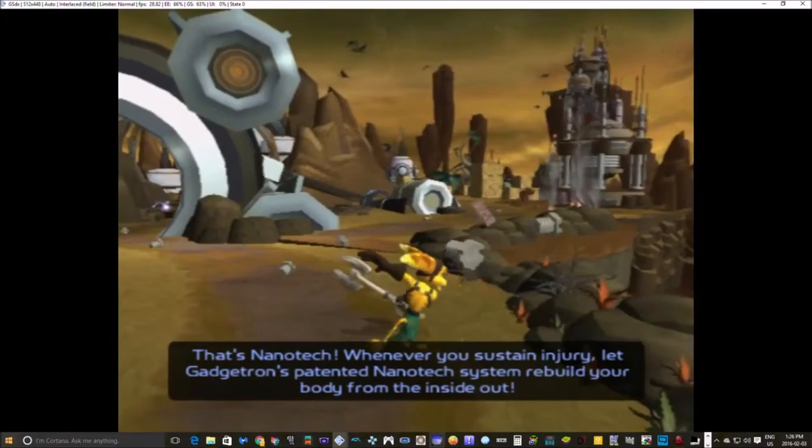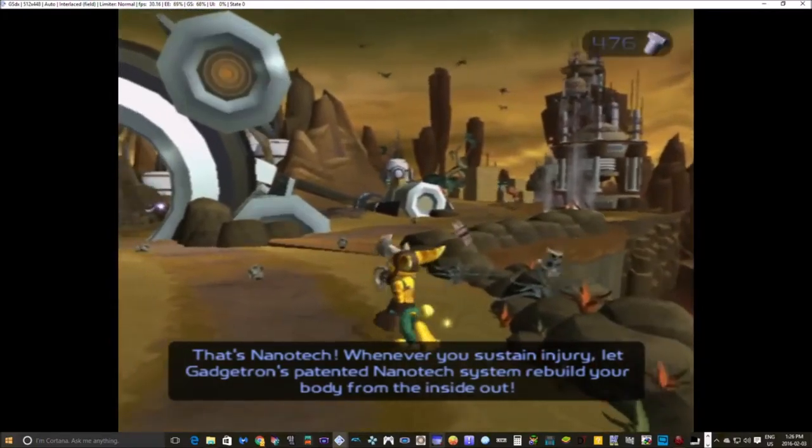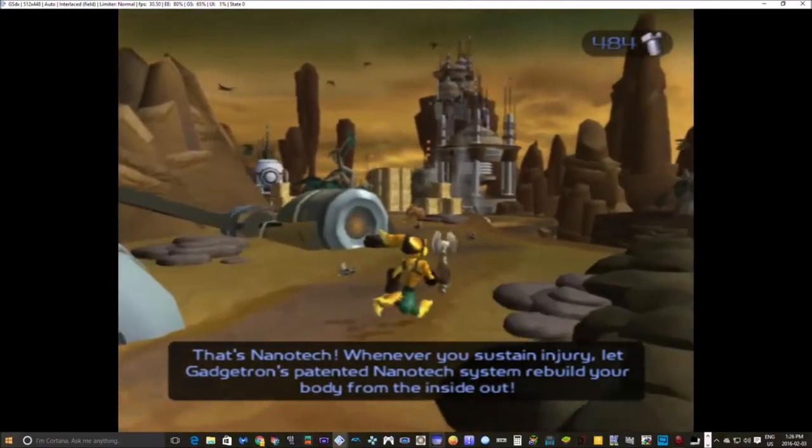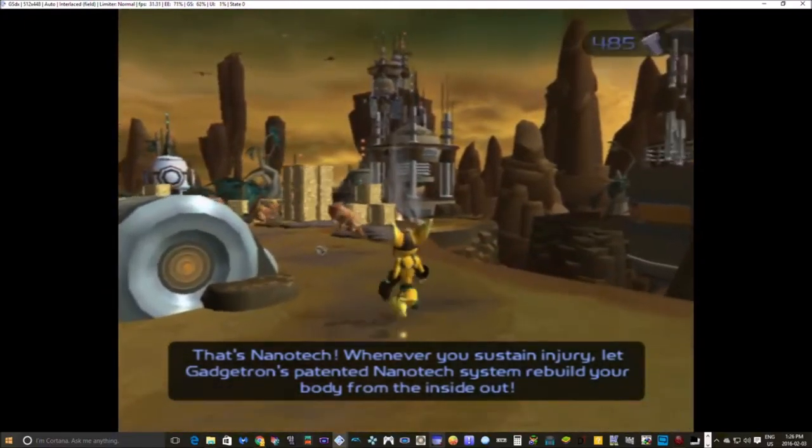Sustain injury, let Gadgetron's patented nanotech system rebuild your body from the inside out.